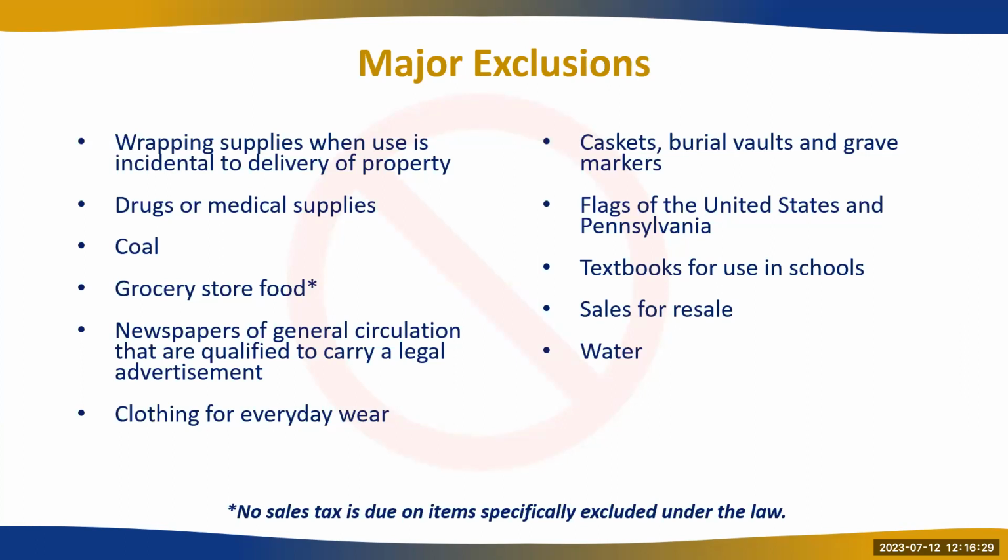Clothing that is considered everyday wear. So everyday wear items are articles of clothing that are not required as a condition of your employment, like a uniform, and considered to be your regular clothes. These everyday wear items are not subject to tax. Caskets that funeral directors use in conjunction with funeral services are exempt from both sales and use tax. Regular unflavored water, including mineral waters, are also exempt.